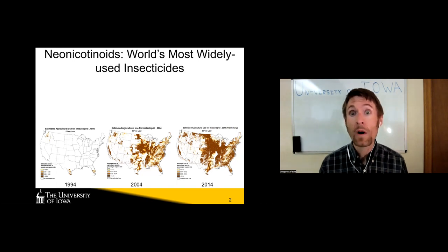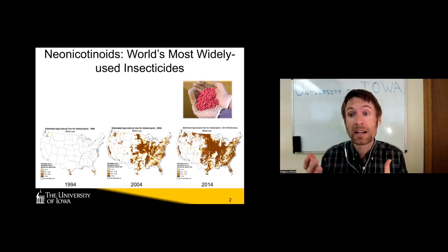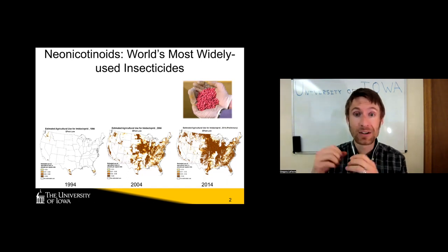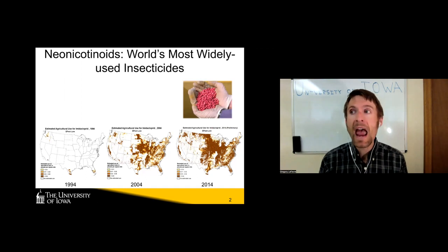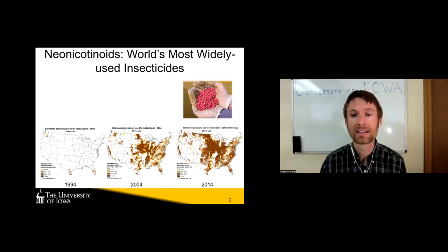The reason why they've become so widely used is that sometimes they get sprayed, like we were talking about with orchard crops, but oftentimes they're also used as coatings on seeds. They go onto the seed, and then people don't have to spray later, because it gets taken up into the crop, and it protects them from things like aphids and chewing insects that would normally destroy the crop. And they're also used in some other things.